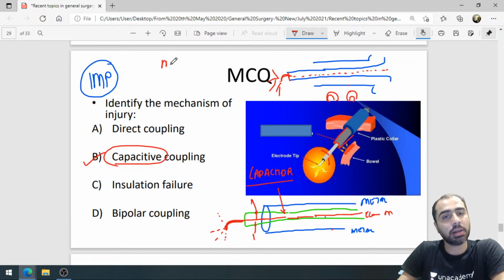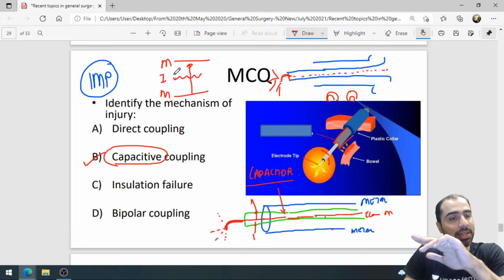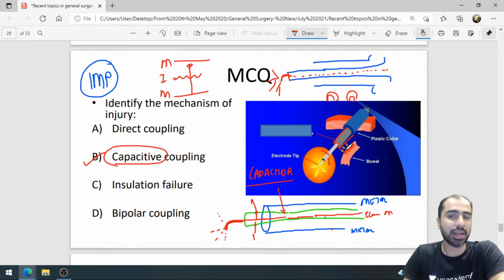So when there are two layers of metal and one layer of insulation in between, the insulation works as a capacitor. How to prevent this? You tell me how to prevent this. How to prevent capacitive effect? Answer is kind of there in the image only. Metal, insulation, metal. If the insulation is in between two metals, it becomes a capacitor. How to prevent this? ऐसे तो कोई भी सर्जरी में होते ही रहेगा ना, ये होने का चांस है, कोई भी सर्जरी में होने का चांस है, कैपेसिटिव कपलिंग. How to prevent this?